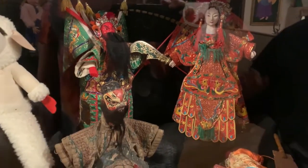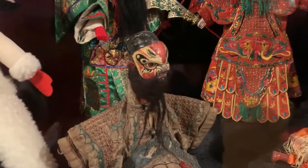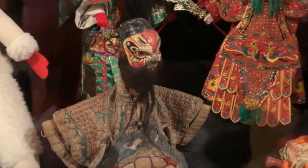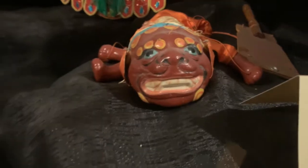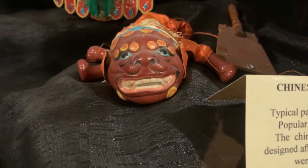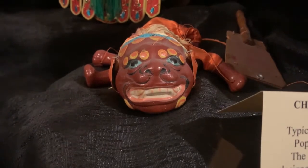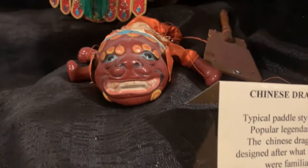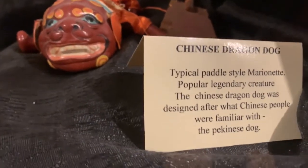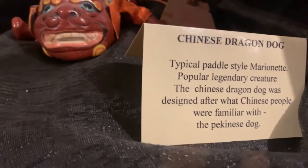So we have a puppet in the front that's very old. He has his face painted to tell you what a strong, mean, fierce warrior he was. And then we have the dragon dog. We'd like to share with you the story of the dragon dog because for some reason, a leader came back from another part of China and he was explaining all about a big, monstrous dragon that had the face of a dog and curly hair and big blue eyes like a lion and a huge nose.